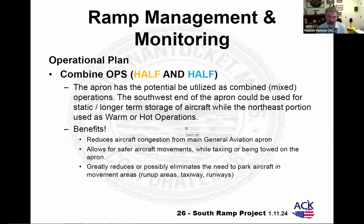Here we have our mixed or combined operations, or half and half, however we want to say it. Basically, the plan would be to cut the apron in half. Utilize the southwest portion for cold or warm operations, while the northeast portion could be utilized as a hot or warm operation. Ultimately allowing for safer, more efficient movement of our aircraft. This will greatly reduce or even eliminate the need to close the movement areas, as Noah had mentioned earlier, ramp areas and runways for aircraft parking.